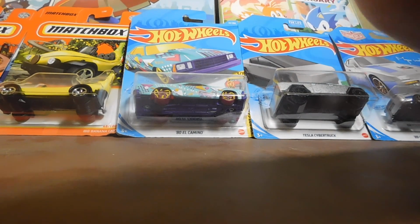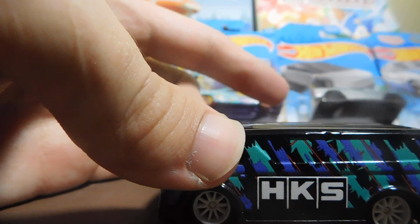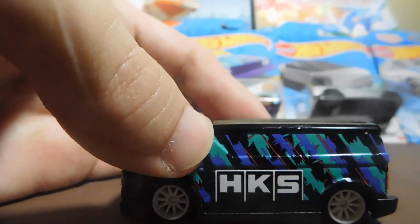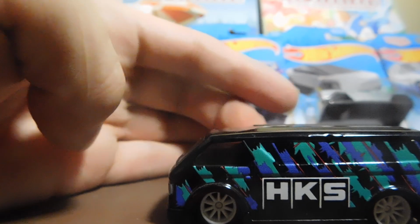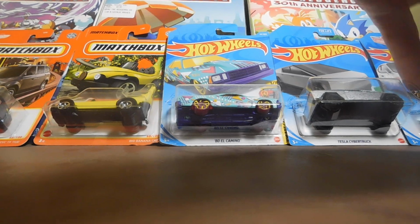Now into some Hot Wheels. First up is the MBK van from a pop culture series, and it has the same matching livery as a Nissan Skyline that I have. So I thought this was pretty cool design, and that's why I picked it up. And if you don't know what MBK stands for, it stands for Mattel Bangkok. It's based on a van that shuttles employees to the plant in Bangkok, Thailand.